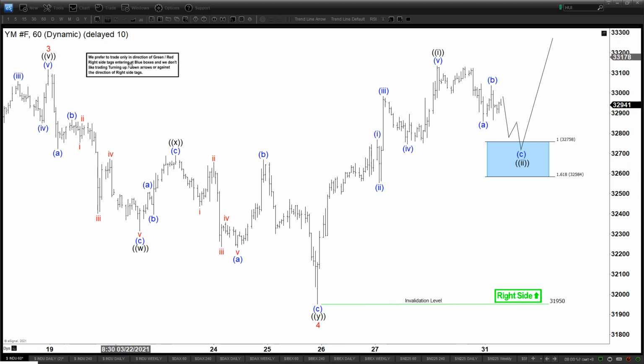Here today we're going to be looking at the chart of the Dow Futures, 60-minute chart, YMF. Now this one has a very similar structure to SPX. SPX, as you recall, is the chart of the day from yesterday. It also ended with 4, as you can see if you compare this with SPX. The difference between SPX and this one is that Dow already broke to a new high, whereas SPX is still below this previous peak, but they are kind of correlated anyway.